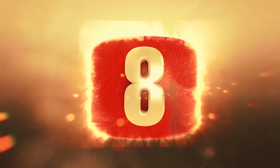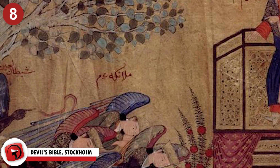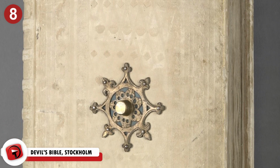8. The Devil's Bible, Stockholm. It's also called the Codex Gigas, and it's the largest medieval manuscript ever found. It's so big that 2 people need to carry it.